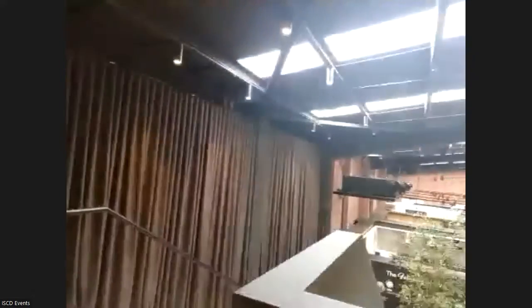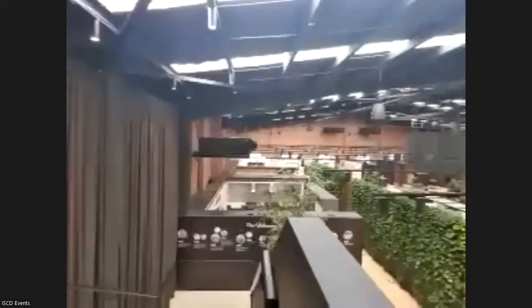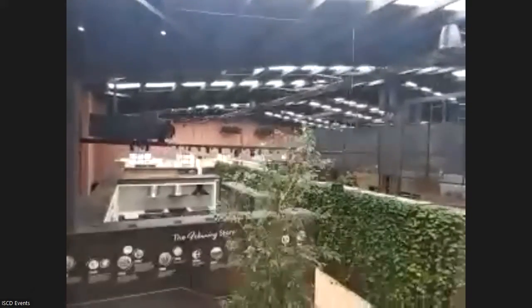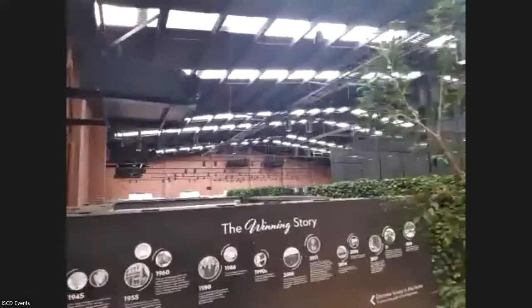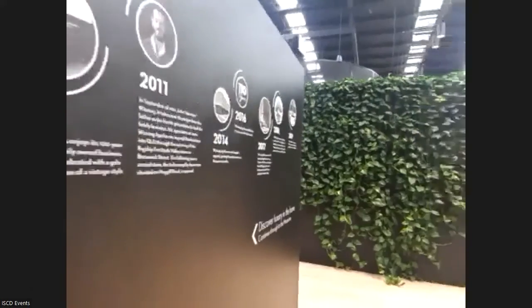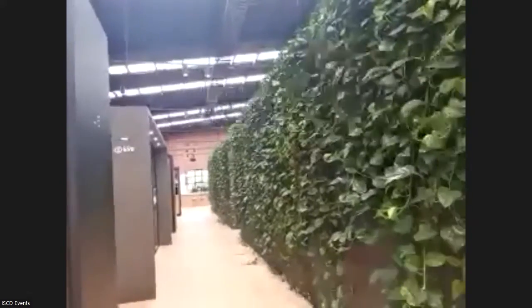Okay. I'll just give you a shot of the showroom from up here. Oh, there's a couple of poodles in here too. A couple of dogs. Animal friendly? Oh, that's great. This wall's cool too, guys. Look at this green wall. There's so much greenery in here.